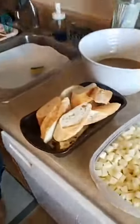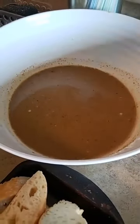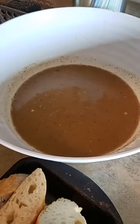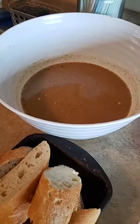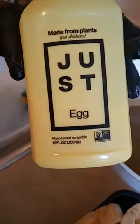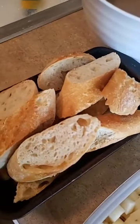Today, I'm gonna do a russet French baguette French toast, and this one is gonna be made with coconut milk, brown sugar, a little bit of vanilla extract, and Just Egg. So this is a vegan French toast with baguette bread.